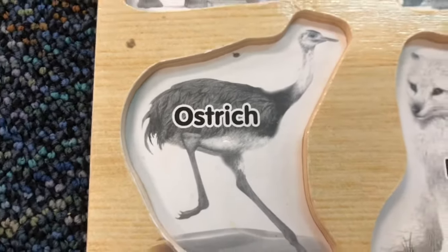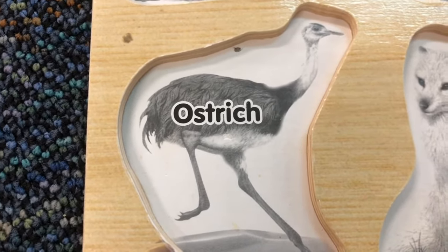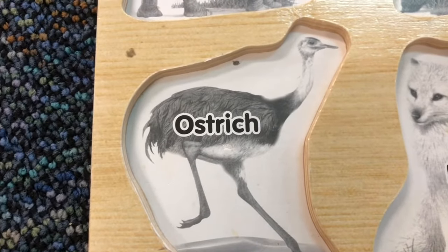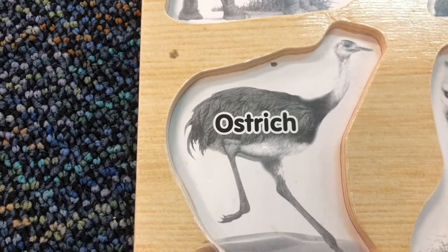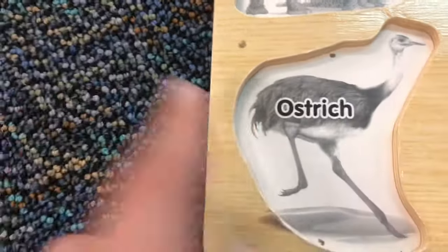Anybody know what this animal is? Take a look. What do you think that is? It is a type of bird. They run really fast and they can't fly. It's an ostrich. An ostrich starts with O.